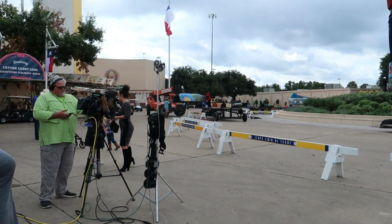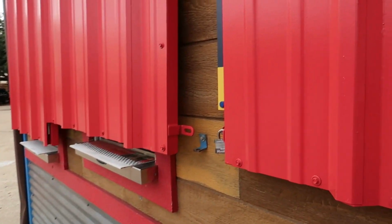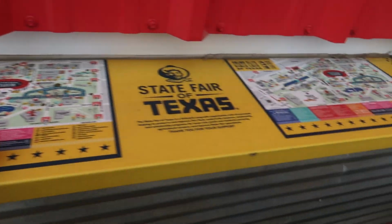And now the final piece. Oh, looks like somebody's going to do their job over at the online coupon pickup. They've got last year's map. Yikes, you need 2019, man.